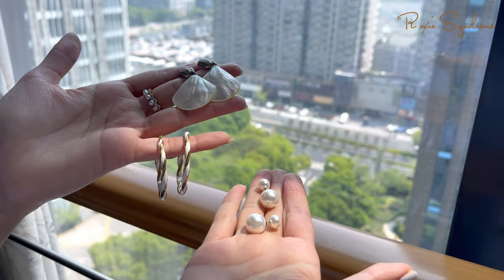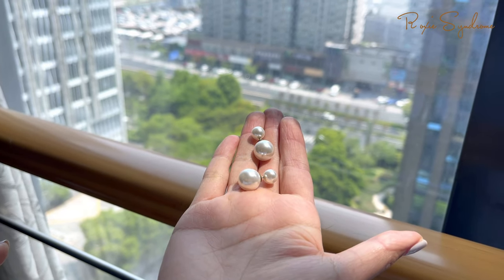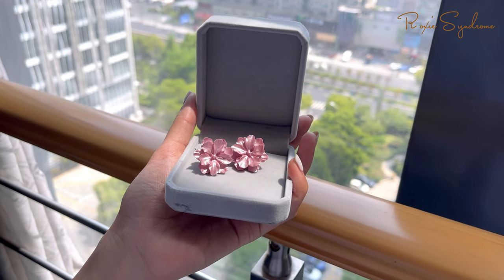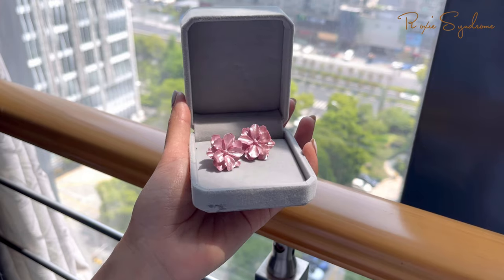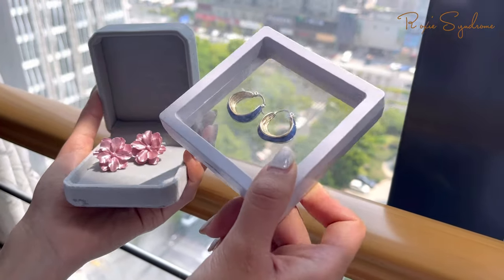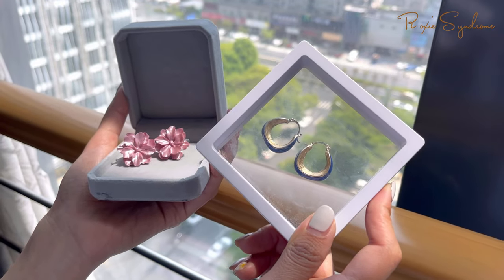And these are just really simple pearls that can be very classic and go very well with any outfit that you have. And this pair of pink earrings, the flower shape, is perfect for the spring. I don't think anything can speak spring to you as much as this pair. And then this one is the classic blue, which is a really popular color for this year. I really like this as well.